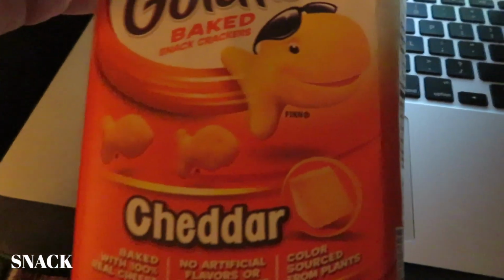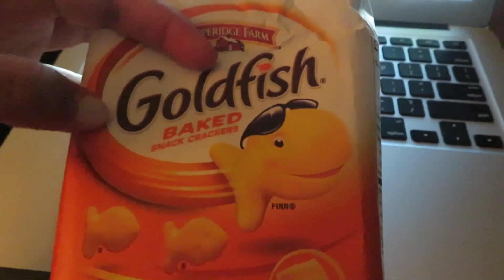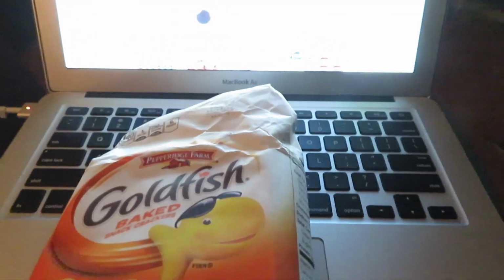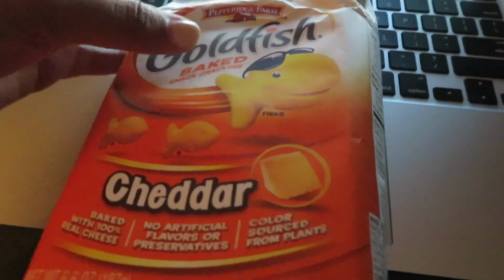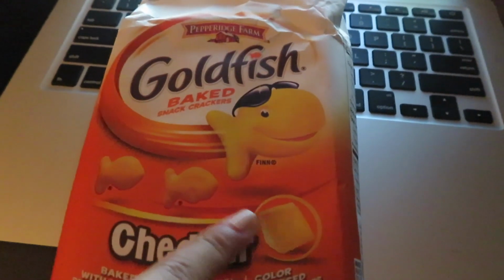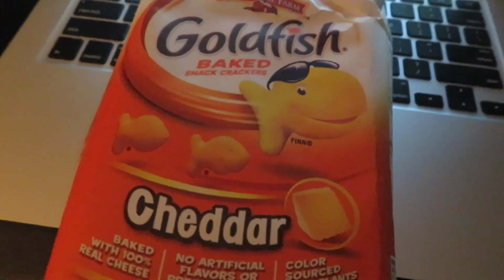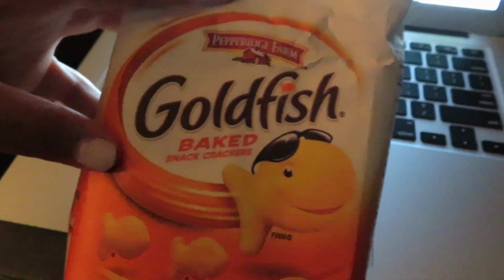Guys, it is now 3:30, actually 3:40, and I'm gonna have a little snack. I'm just gonna have a little bit of some goldfish while I sit on my computer. I'm looking at some nail colors, trying to find the perfect nail color to do tomorrow for my vacation. Sometimes I have a snack, sometimes I don't, but since I work today, I want to have a little snack before I go, since I won't be eating dinner till later. So just having some good old goldfish.